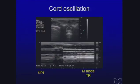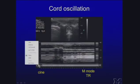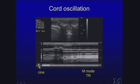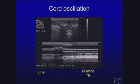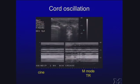This bouncing is a normal feature, oscillation, but a couple of things. One is that you might not see such brisk oscillation in the very, very young infants and neonates. I don't know why that is. I think usually by about 6 weeks you see it. The other thing is you may see oscillation still present, although the cord is tethered. And it could just be that it hasn't been pulled taut yet.